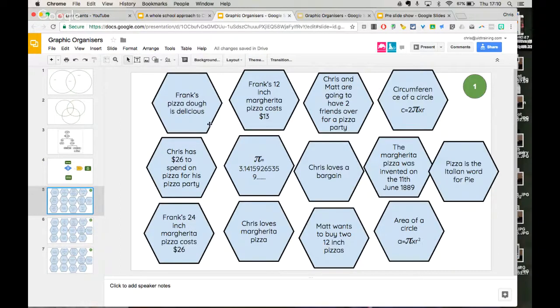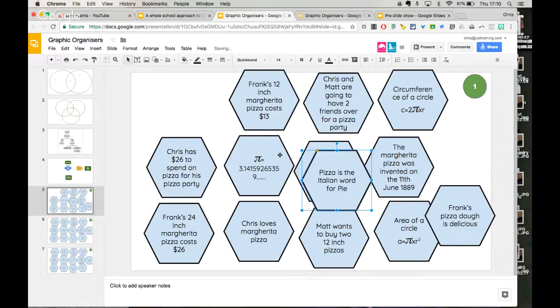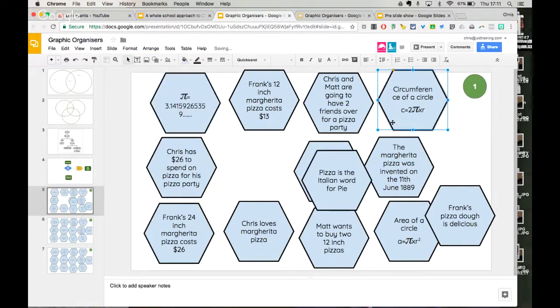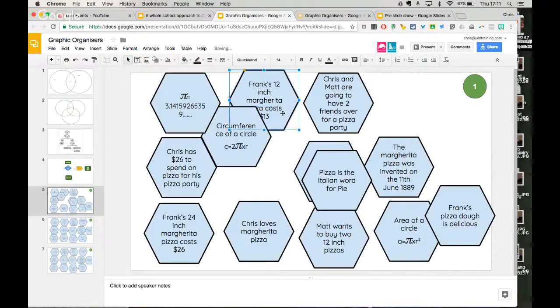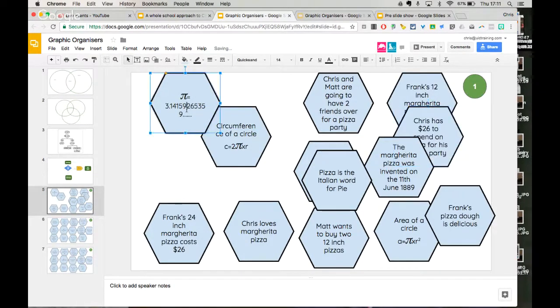And essentially what I get the kids to do is start moving hexagons and matching things up. So I might say, well, this is all about maths, and move these over here. This is about price, and move them over there, and then they can start coloring them in. So the maths ones, they might actually color in green. So they're going through all of those higher order thinking skills of sorting through information, organizing it into groups, and then trying to infer meaning as well.